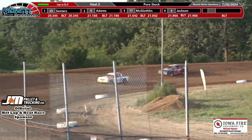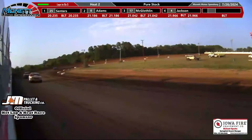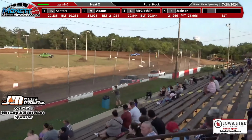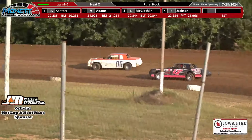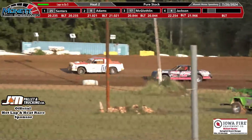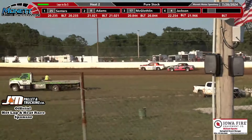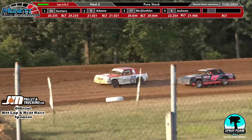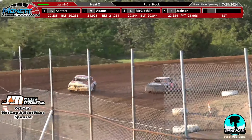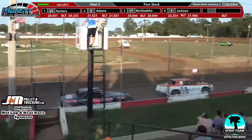McLaughlin with a fast lap, 21.042. He's going to try to look to the inside of the 00. Dale Sinners out front of this thing by 2.88 seconds. McLaughlin going to take a look to the inside of the 00. Halfway through your Pure Stock Heat race number 2.